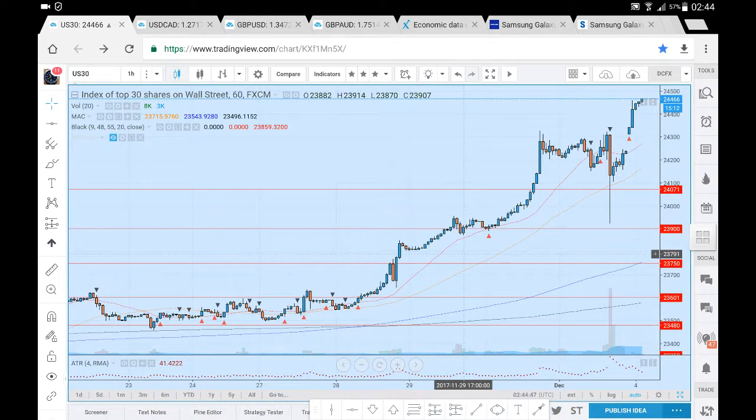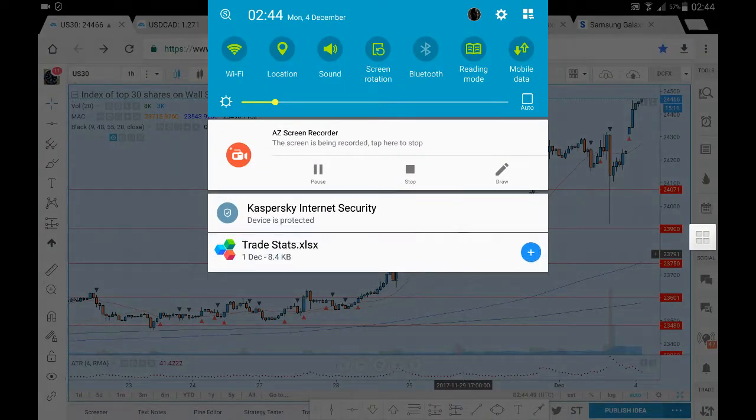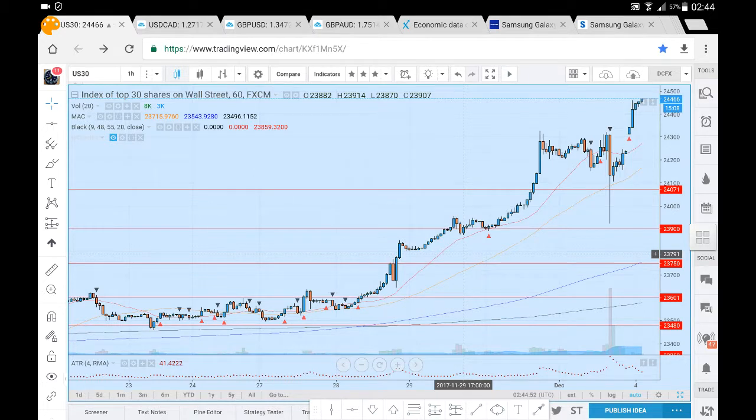So this is the US 30 analysis for Monday, the 4th of December. Now, let's have a look at what happened with prices and where they might possibly go.